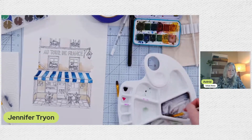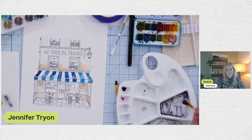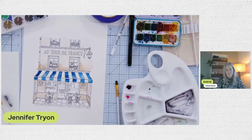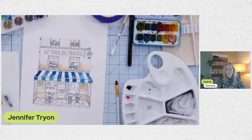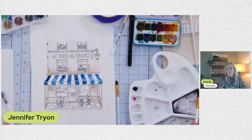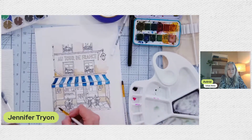I added a little bit of red just to cool it down a little bit. So I've got a bit of green, a little bit of blue, a little bit of red, and I'm coming up with this sort of gray here. Make sure you've got lots of water in there for that first layer. All right, I'm going to try with my larger round brush first and see how it goes down.